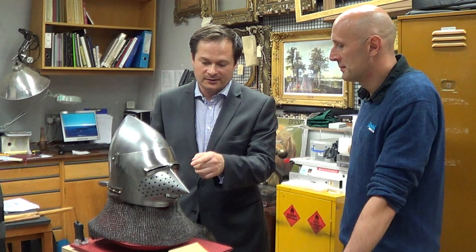This visor is very closely related and may have a common pedigree with a series of helmets that are still in France, most of them at the Musée de l'Armée in Paris. Mm. And I wonder whether they all come from a common old French source collection. But at the moment it's hard to say more than that.